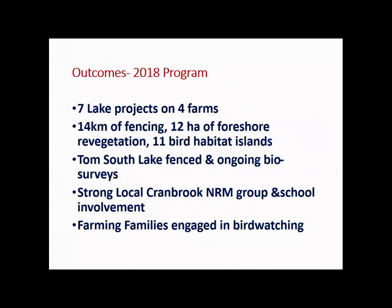We've had 7 lake projects on 4 farms, 14 kilometres of fencing and about 12 hectares of foreshore re-veg, 12 bird habitat islands created. Tom South Lake, a very prominent lake, has been fenced and it will be surveyed. We've got good relationships with the Cranbrook NRM group and the local school. And we've got several farming families now engaged in bird watching. So I think it can work, this way of using flagship species to drive the much bigger wetland and broader NRM programs that we want.